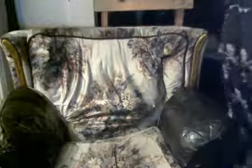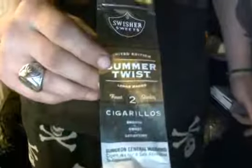So, earlier today, I tried these. The cigars that were in here were pretty good. I would have made a video review smoking them, but I somehow managed to lose both videos I had made smoking one of these cigars that was in this pack. The Swisher Sweets Summer Twist cigarillos. Quite delicious. If you ever get a chance to try the Summer Twist cigarillos from Swisher Sweets, they're quite good.